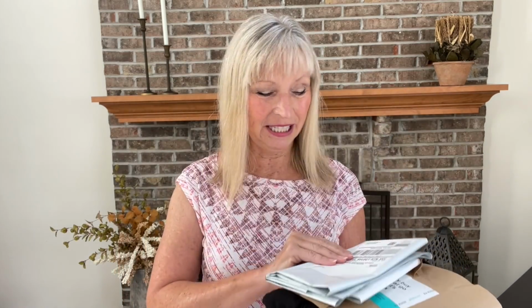All right, let's see what I have. The return label. Anything that doesn't work out for you, just put it in this label or in this envelope label, and you drop it off. I believe it's the USPS.